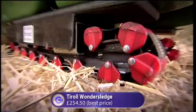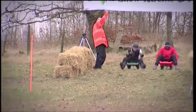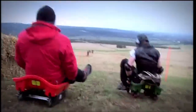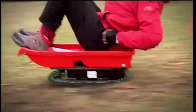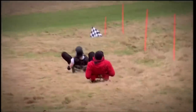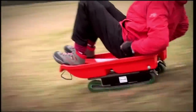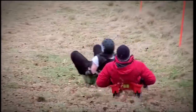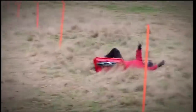Awesome, tracked, all-year-round sleds. Three, two, one, go! Whoa! It's got a sledge body and caterpillar tracks for all kinds of grassy terrain. It's also got two levers for steering left, right, and for braking. The tracks run on stainless steel rails, rotating 204 super tough plastic rollers on each sledge. They're quick, so quick that Otis lost control and careered off the track, taking out a pole.